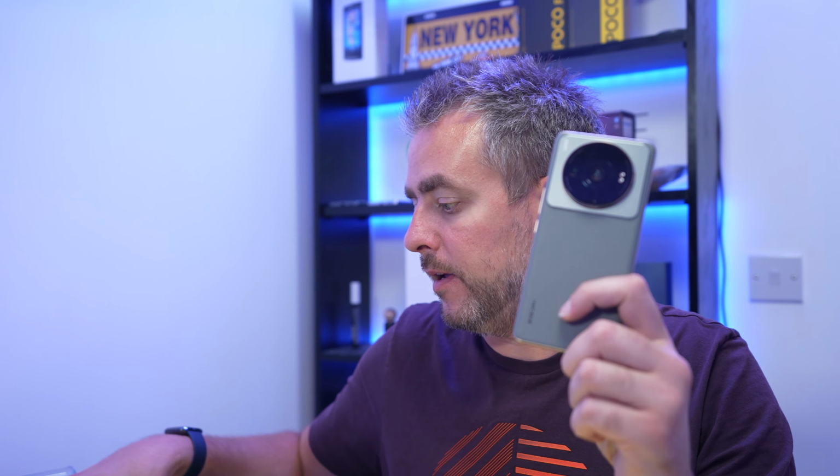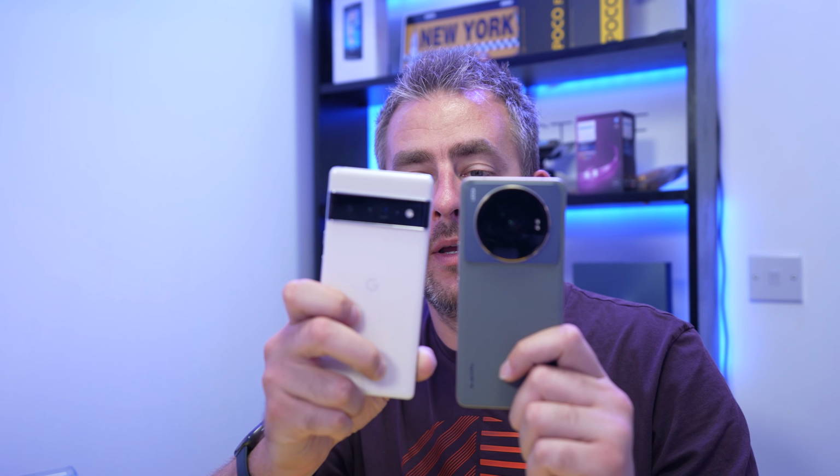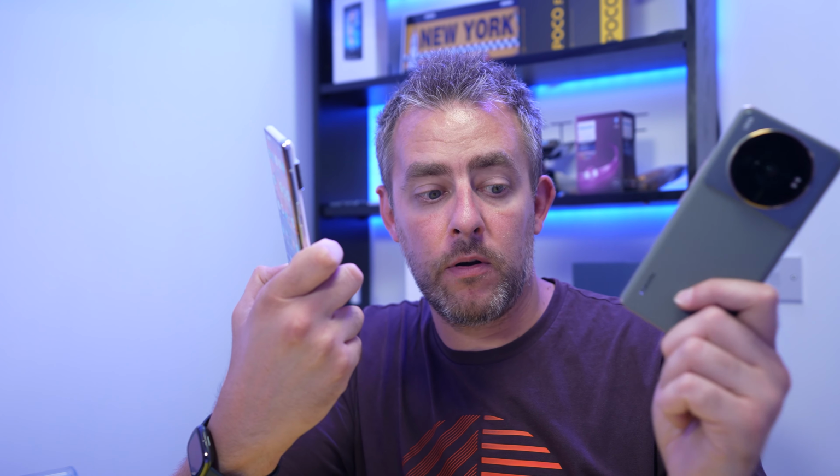Hey guys, so this is the 12s Ultra. I'm going to put it up against my daily driver, the Pixel 6 Pro. I've used Pixels for quite a long time, mainly because of their reliable camera system, the stock Android experience, and the Pixel 6 Pro is a nice looking device as well.